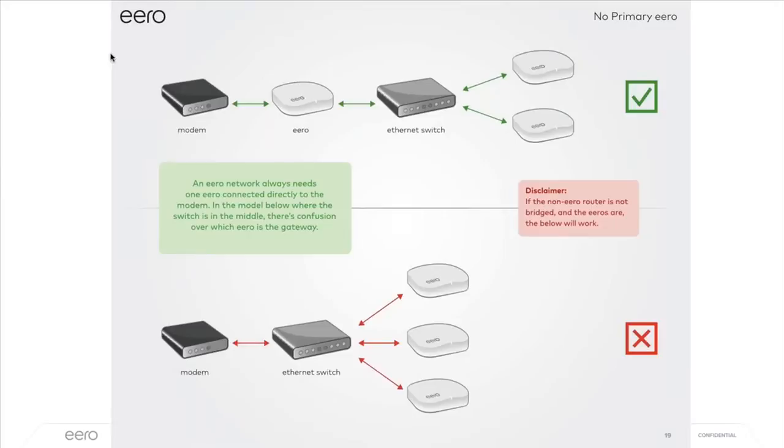There are also some advanced features that customers like to keep that they have on their existing router, which may be another good case for bridge mode. Yeah, so if you do put them in bridge mode, you would lose the functionality of guest access and family profiles.